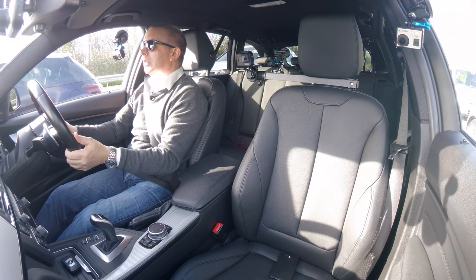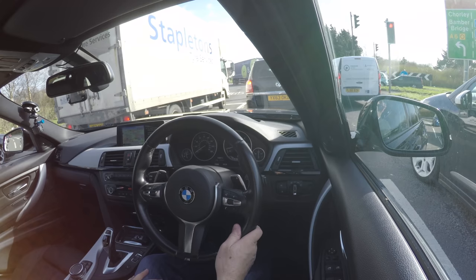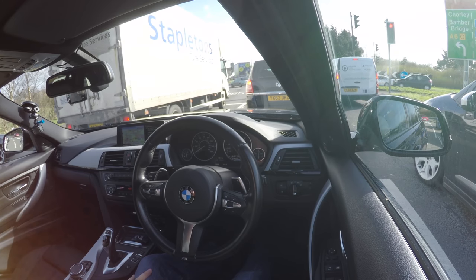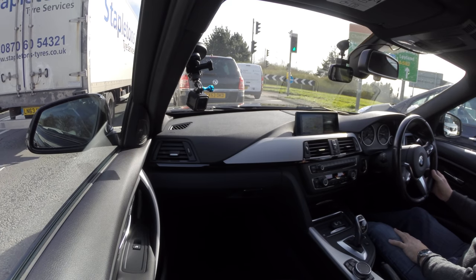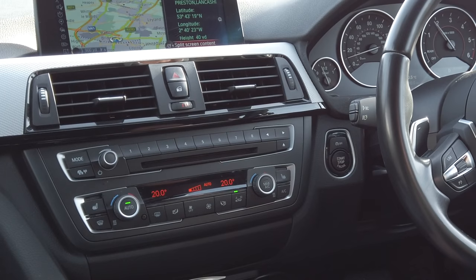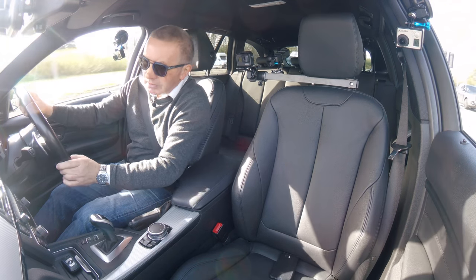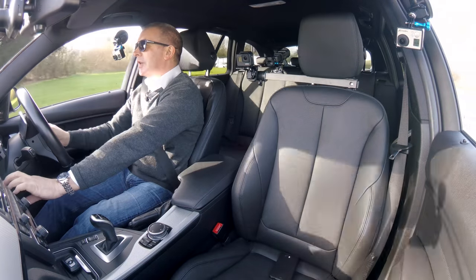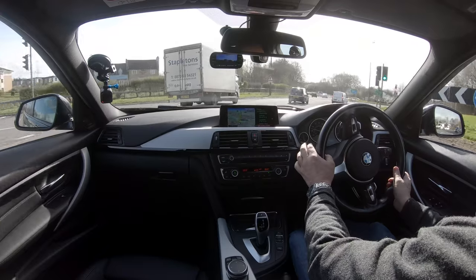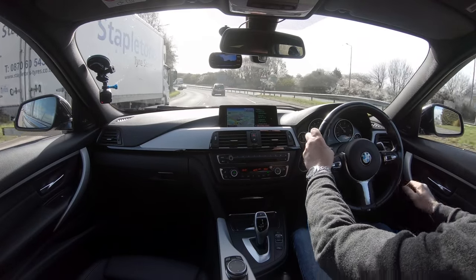Got here height and reach adjustable steering wheel. That's the stop start, which I really, really hate. I can't just find the button to switch it off. Oh, I bet it's there actually. Can't see it for the indicator. Yeah, that's where it is, so we'll knock that off. Just above the start stop switch.